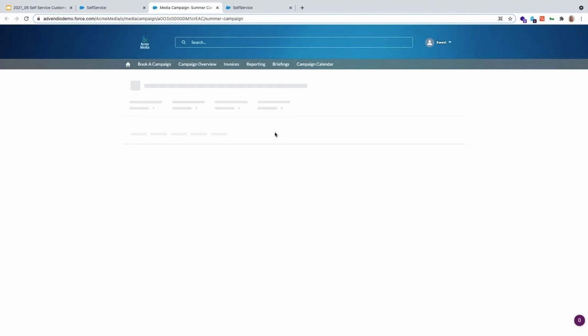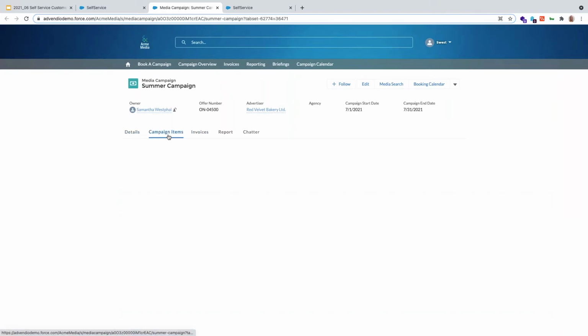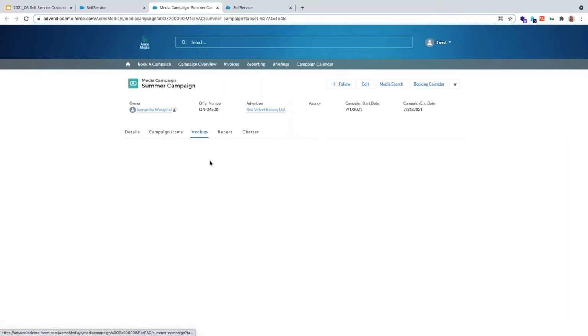So it's going to look really similar to the media campaign view that you're already used to seeing on the back end of Advendio. Of course, this page view can be simplified. We just have all the fields showing here. So I can see my budget, my start and end dates, the items that I purchased, that invoice that I just generated right here.